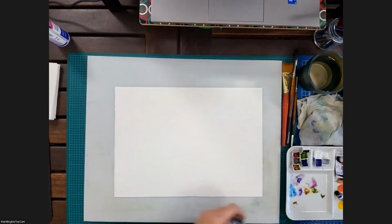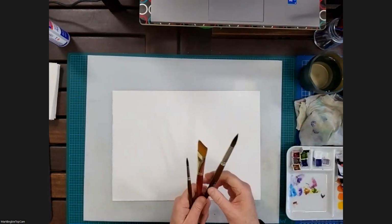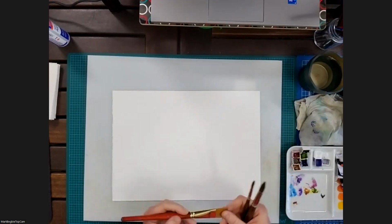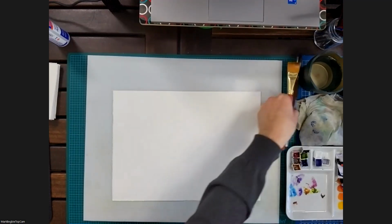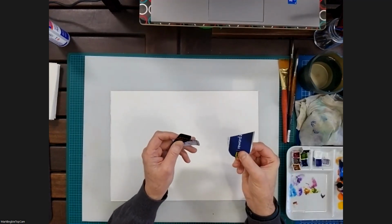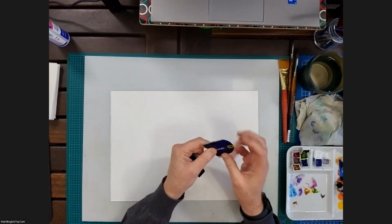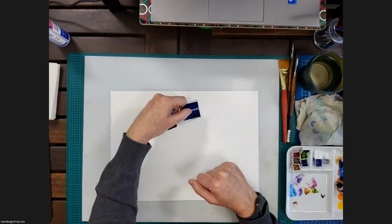Now I'll run through the tools I'll be using, because I'll be working fairly quickly sometimes. I'll be using standard paintbrushes, a number 4 and probably a number 8 or number 10, and a flat, which I generally use just to get the water down. And then I'll be using these, which are plastic gift cards that have been cut up to form different shapes. I've got a round shape here, and quite a sharp shape, which you can use to scratch on the page.